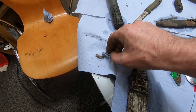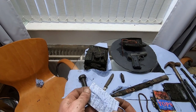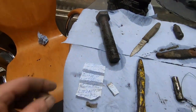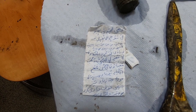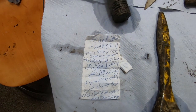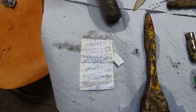Now, I just want to show you these guys really quickly. Now, these come out of bottles that we've been finding in the water. Now, we believe these to be confessions, so we've been told by a few people. I opened one ages ago and I seem to be having a lot of luck. I opened another. I found two really nasty knives. I opened another. I found other stuff. I found guns. I found everything.